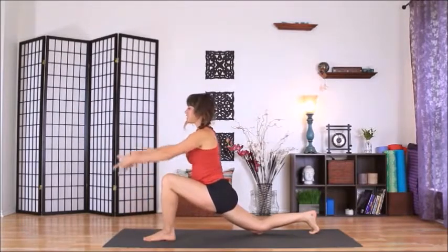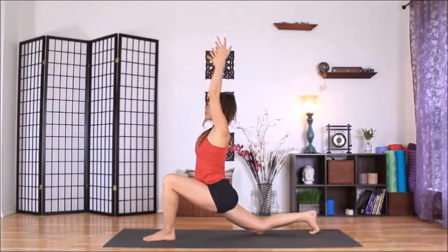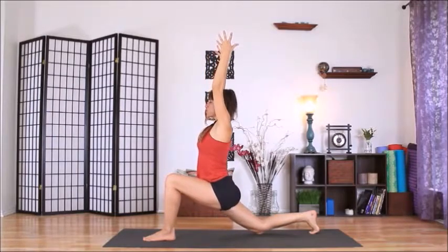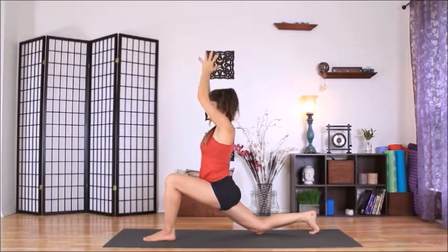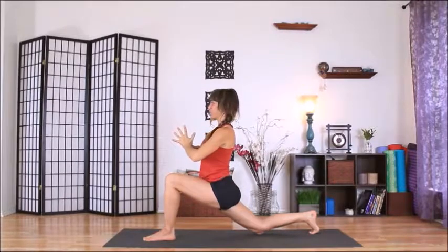Then let's inhale and rise, extending your arms up. Lift through your waist, drawing your belly up and in as you lunge deep in your legs. And bring the palms of your hands together at prayer position.